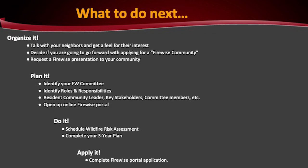Next. So again, there's 4 steps. You organize it, get together, establish your community, keep it simple. Don't make it so big that it's too far off, right? You're going to plan it. You're going to identify it. Whose roles and responsibilities? You're the note taker. You're the stakeholder that likes to go out and talk to people. You want to be the one hosting. You want to be the record keeper and stuff like that.